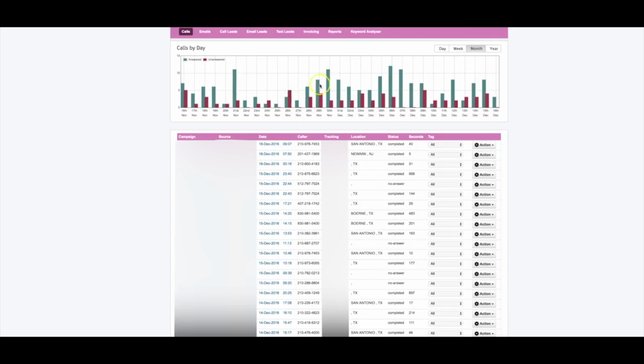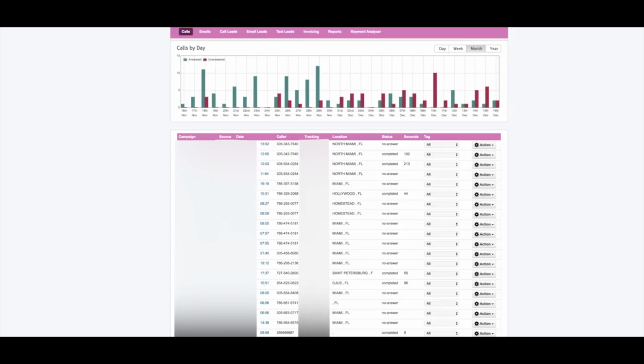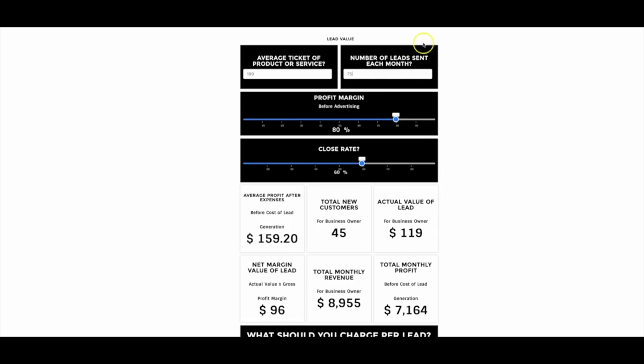But I'm going to teach you about how all that works. I'm just showing you all these different students we work with in different industries, and that the number of 100 is really not that much. In fact, it's probably quite low. So I'm going to start with 75 just to be on the safe side for this example. And then I'm going to talk about the profit margin.